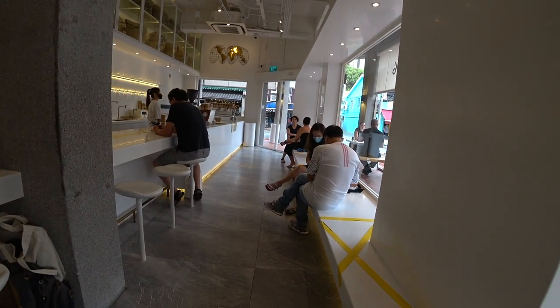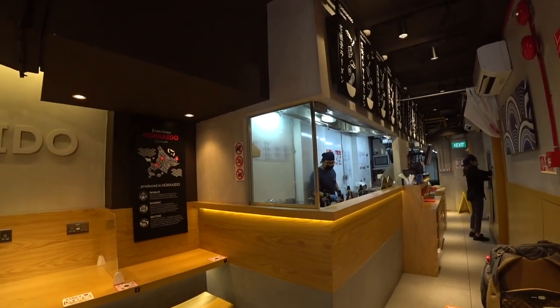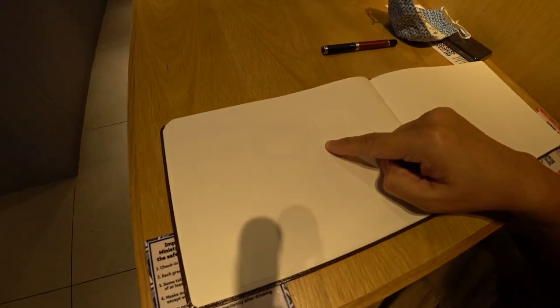Hey guys, we are here at Ichikokudo, and this is the Arab Street location. It's two stories, so I'm here on the ground floor and I'll be sketching this over here. Right there.